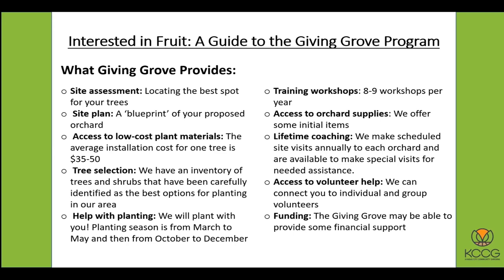We provide access to low-cost plant materials. Now, this goes beyond the individual sales of fruit trees that we do every year with Kansas City Community Gardens, but we have a rather extensive fruit and nut plant list of varieties that we'll make available for Giving Grove sites. And then we will help with the planting. That's really one of those things where the community gets all involved. It's really great to be out there planting trees with 30 of your friends and community members. It's really a good team building, community building exercise.